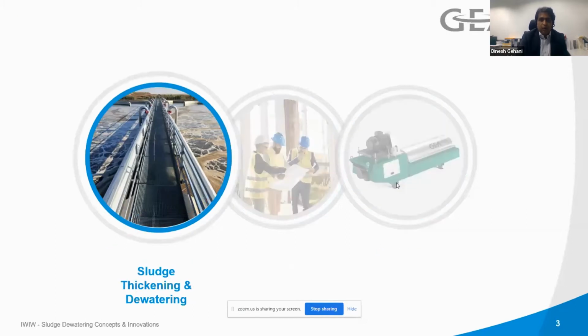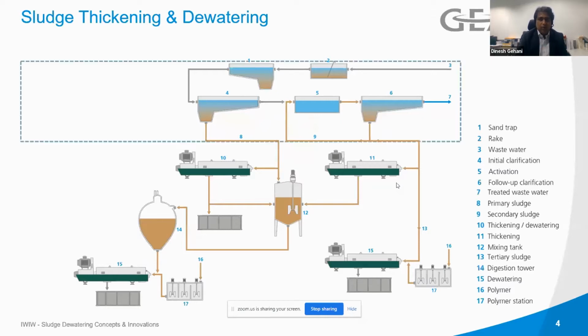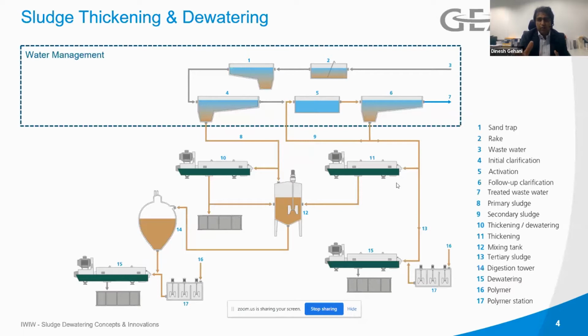Moving further, to sludge dewatering and thickening: where is it? This is a standard schematic of a wastewater treatment plant. It does look like a very simple schematic, but if we go a bit deeper you would see the first part is water management, the water we were talking about for recycle and reuse yesterday. The second part, the byproduct of the water treatment, is the solids. The biosolids have to come out.